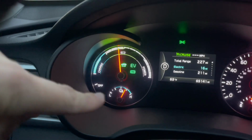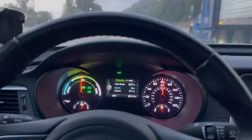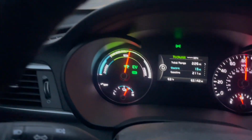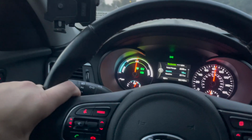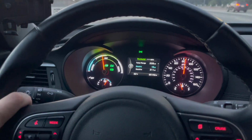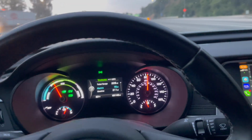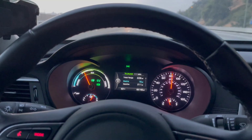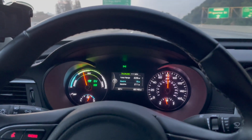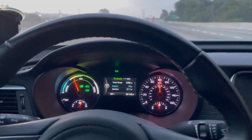So as you can see right here, I've got my little battery meter. It's in a location where you would normally expect to see a temperature gauge, but that's my battery remaining. That's my high voltage battery. When it gets close to halfway, I switch it over to hybrid mode. What that allows me to do is be on the freeway as a normal hybrid, and then I'll get off the freeway and switch back into EV mode.